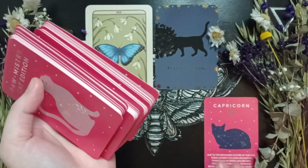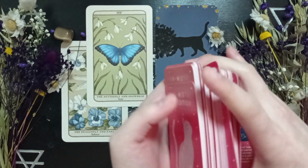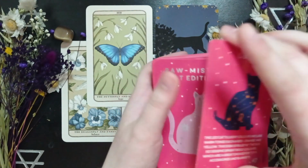Oh, and your pet may be a Capricorn, but it's more so that they might have the traits of a Capricorn as well.